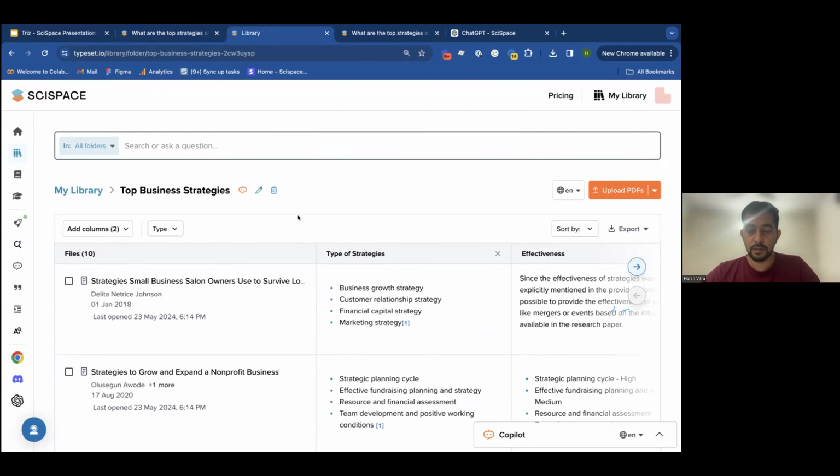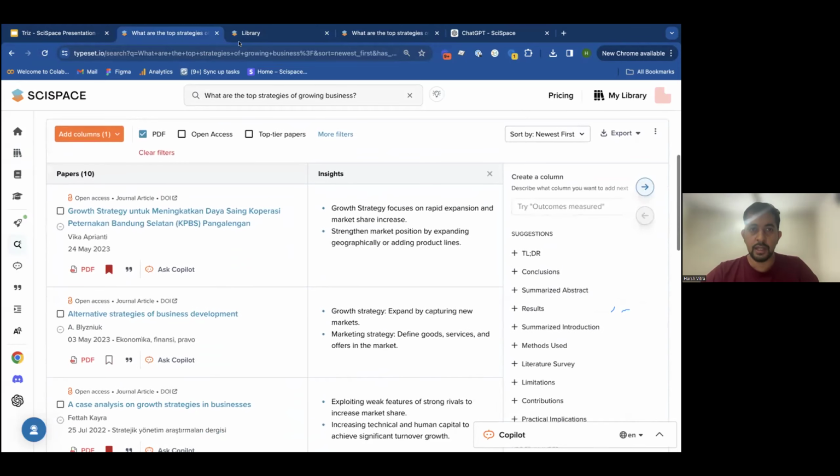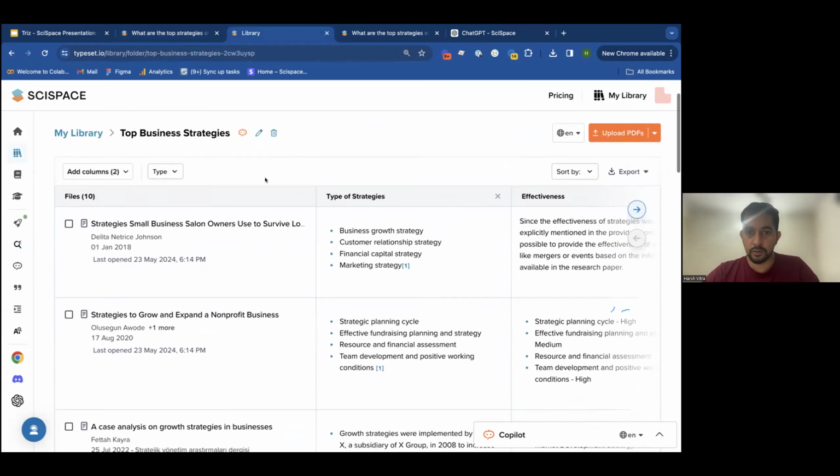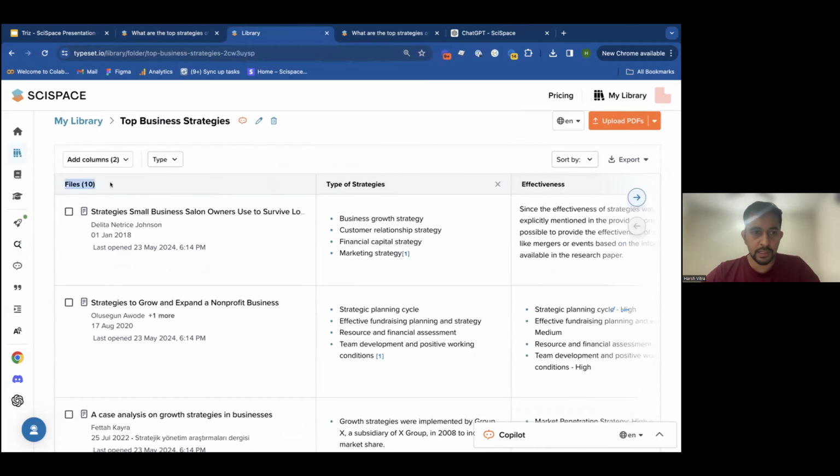Okay, now let's go into library, like what's happening here. So library is basically your own Google Drive for SiteSpace. Okay, so you can come here, you can upload all your files, all your content here, and then start asking questions. So this way, it makes it very easy for you to collect resources from our literature review platform, which is here, and then take it to library, and then perform any sort of other research operations here. So here you can see the first column, it says files.